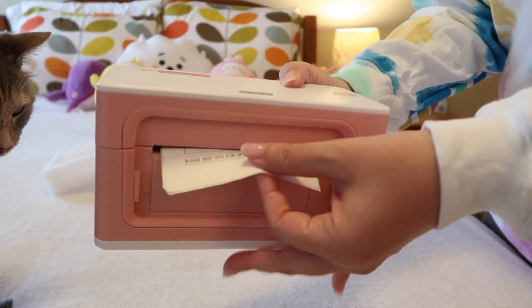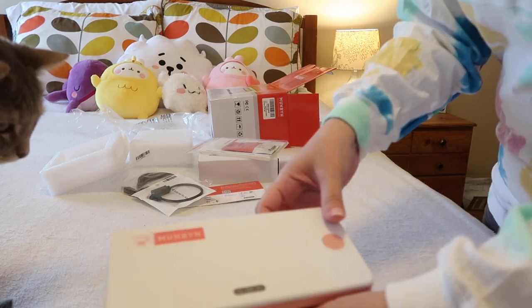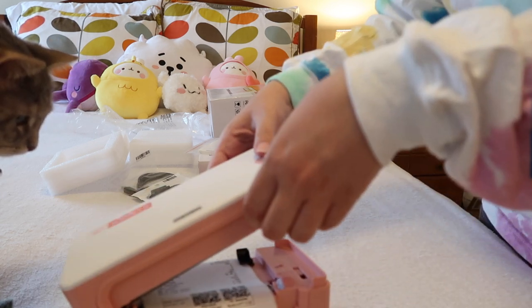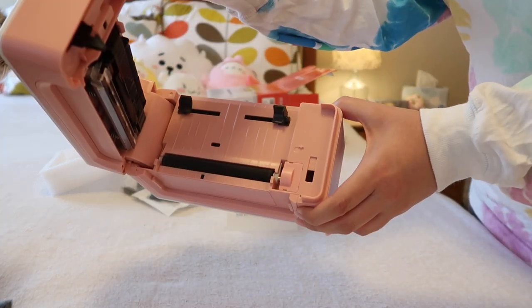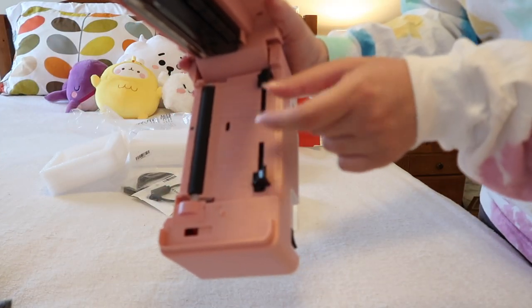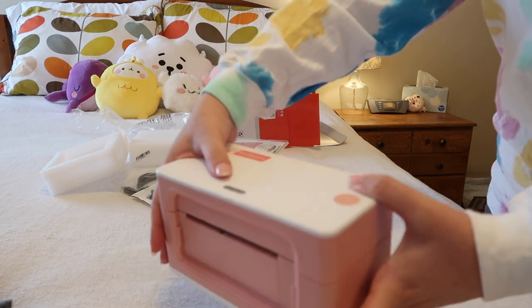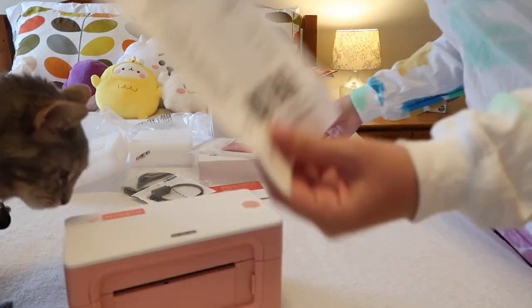So yes, it looks like it's preloaded with, I don't know if they're instructions or an example. Okay, it looks like I have to press this button to open. Maybe. Oh, it goes like this. It opens like that. So you just load your papers into here. It looks like these are the little grips that let you adjust what paper size you're using. And this was why I am returning my other thermal printer, because I'm not able to adjust the sizing with that machine. Here's the sample.